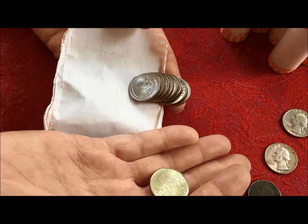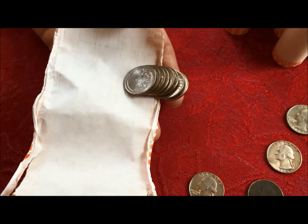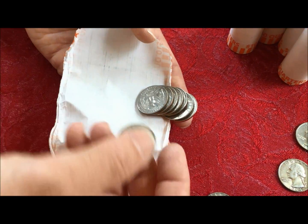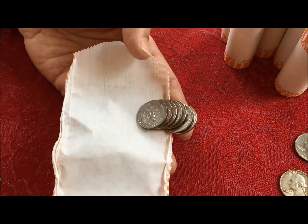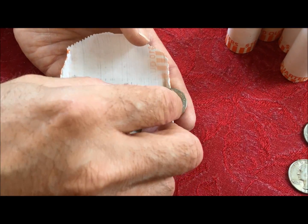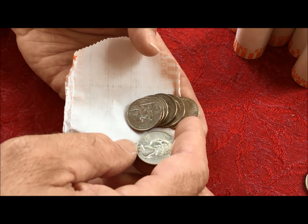And a 2000 New Hampshire. The back is in very nice shape. The front's got some pretty bad bag marks. There's a Shenandoah 2014. That's a very nice one, and I think that's on the error list. It's either that or California that I'm thinking of.